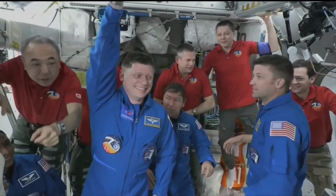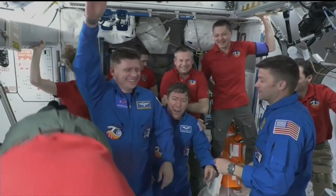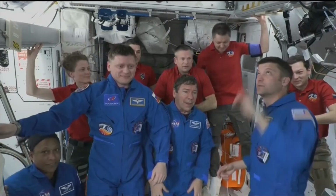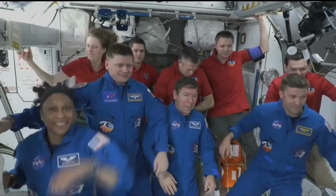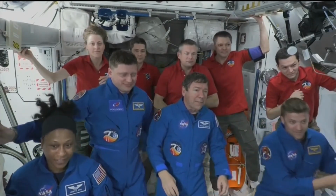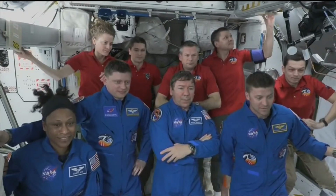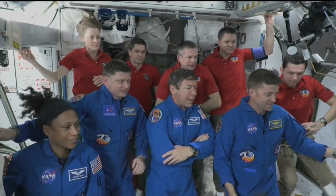Crew 8 began their journey to the orbiting laboratory following a liftoff at 9:53 p.m. Central, 10:53 p.m. Eastern on Sunday, March 3rd from Launch Pad 39A at NASA's Kennedy Space Center in Florida atop a Falcon 9 rocket. Following orbital insertion, the Dragon vehicle carrying Crew 8 completed a series of automatic maneuvers to guide the spacecraft to the forward-facing port of the station's Harmony module.